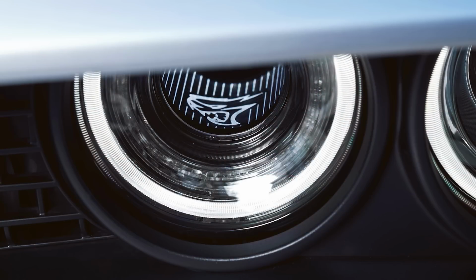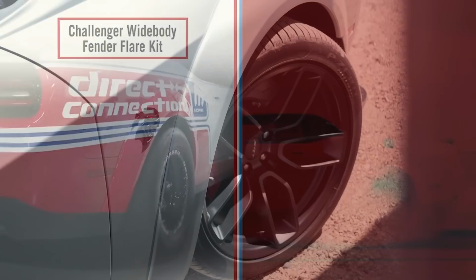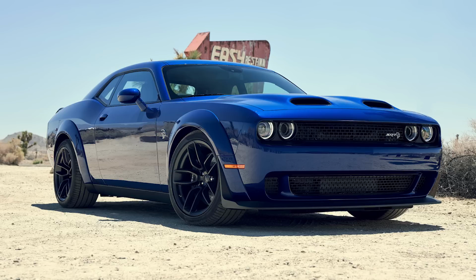The wide body kit is another hugely popular option these days, but it's only been available on 2019 and up Scat Packs and Hellcats from the factory. But now, all 2015 and newer Challenger owners can buy the Challenger wide body fender flare and fascia kit for their cars, and this is a $2,495 option. I think this is a great offering that many owners will take advantage of and have been asking for.